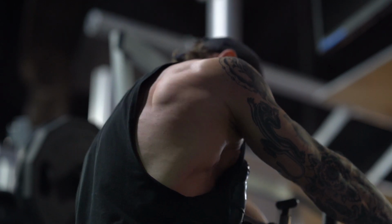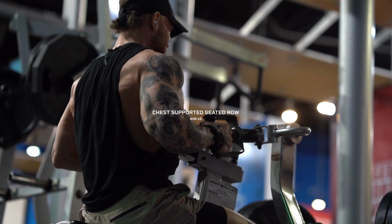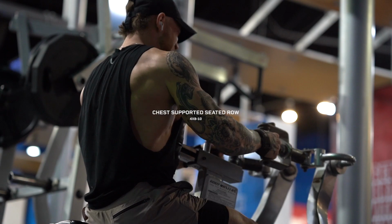And we've said it before, but again, keeping those elbows in close at your side is going to help with that lat activation. 3 to 4 sets of these, depending on how I'm feeling. Going to go heavy again with these, probably an RPE of 8 or 9 for 4 working sets at 8 to 10 reps.